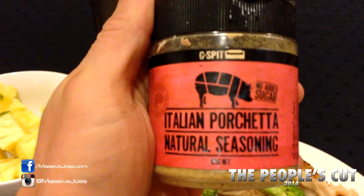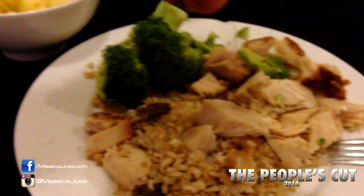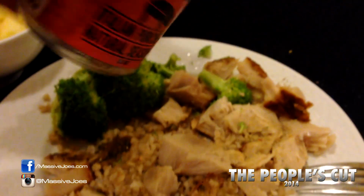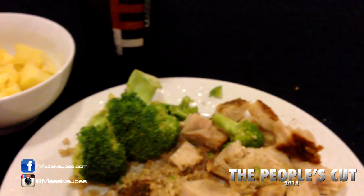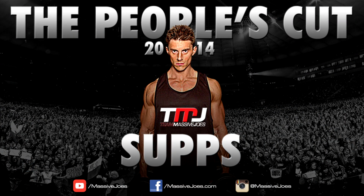So for this particular meal, I got rid of the berries post-workout and replaced it with pineapple because of the fructose content of pineapple, just gonna help replace that liver glycogen. And apart from that, the meal is pretty much identical to what we were doing 15 weeks out. The carbs are a little bit less. And now on to sups.